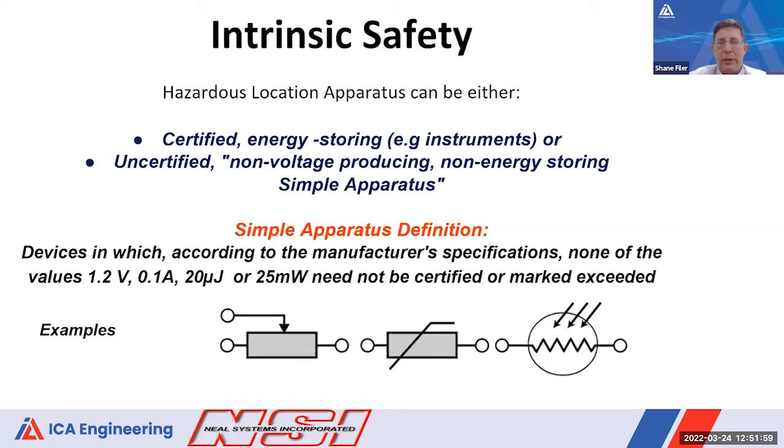So you're talking about typically thermocouples, some buttons, switches, LED lights. Those sorts of things are all simple, meaning that they don't have to be approved to be intrinsically safe. You could just go with an off-the-shelf unit and then apply an intrinsically safe barrier or isolator to it, and that would make the system intrinsically safe.